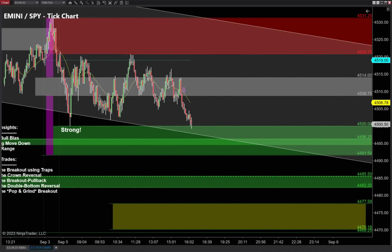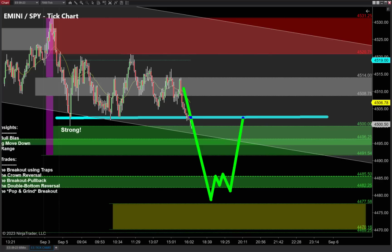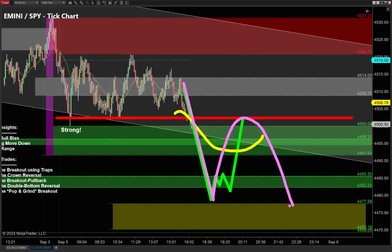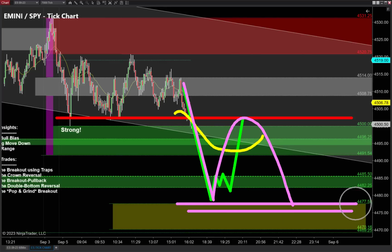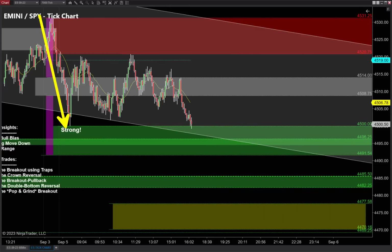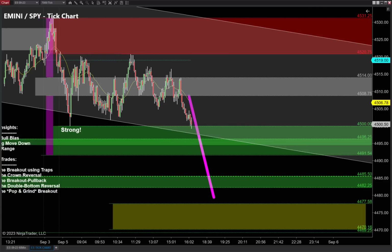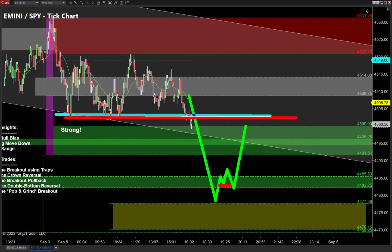The next scenario would be we break down, we get that crown reversal, we pop up, but now, pay attention. Now the buyers, they're not successful. Remember, guys, anytime we see a strong move down, we have to expect a pullback and a retest of that level. So if we end up rolling lower here, even if we do get that crown reversal, which I'll be looking for tomorrow in the trade room, and we pop up, again, think of the underbelly of that trading range.